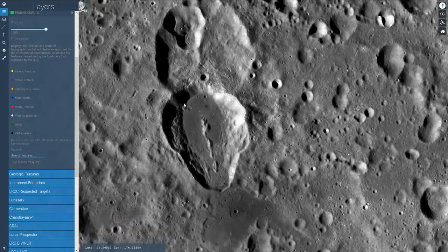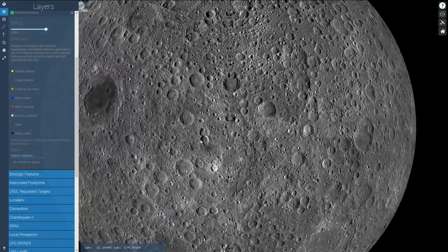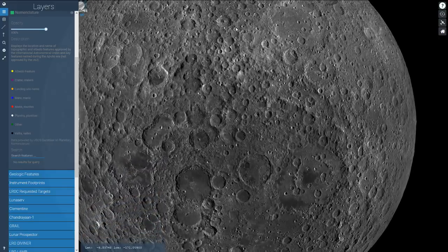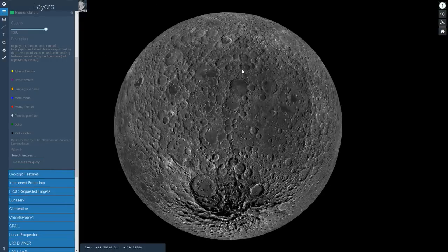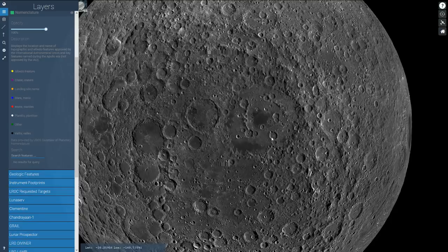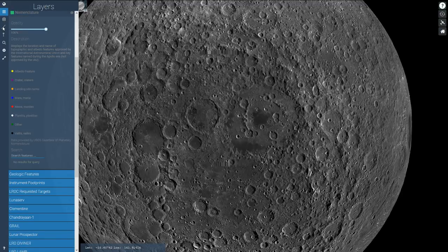Now, when we look at some areas on the backside of the moon, I wanted to show you one particular area that's neat. Here it is. I mentioned this early on. This is the Aiken Basin right here. This is the lowest spot on the moon. How do we know? Well, you should be able to know by now. You can go over and get your probe.